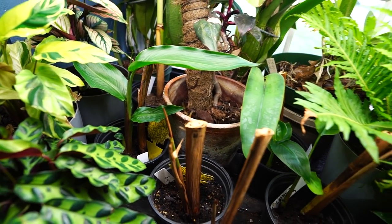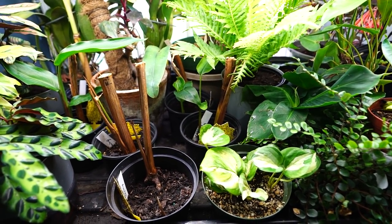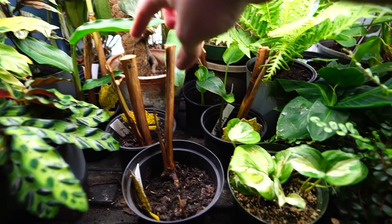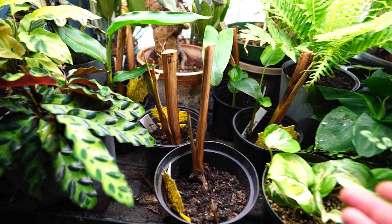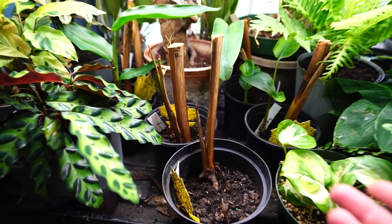The heliconias, these were all potted up again a couple months ago in a video. All of them are growing and seemingly happy, except for these two right here, which were the heliconia sidericorums. These are the flamingos, which really sucks. These are the ones I was kind of the most excited about out of all of these, but nothing.